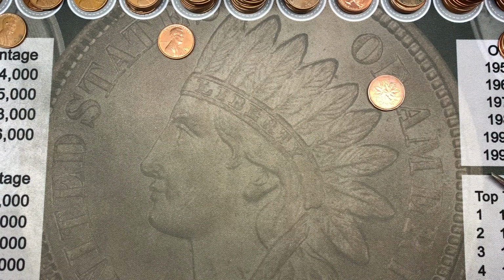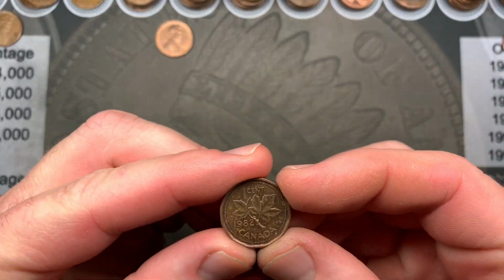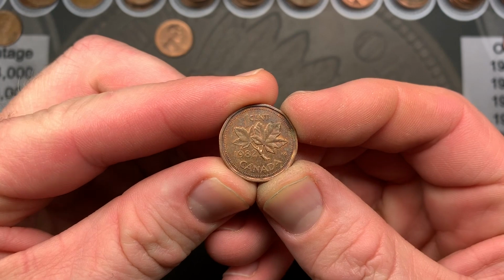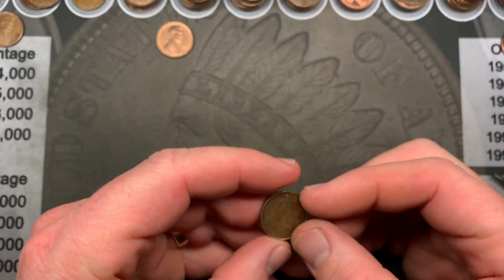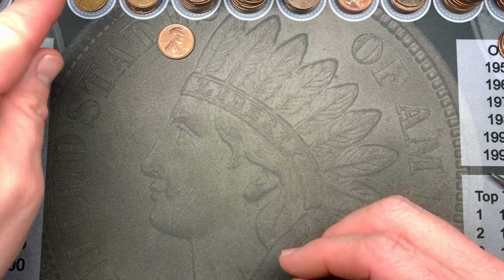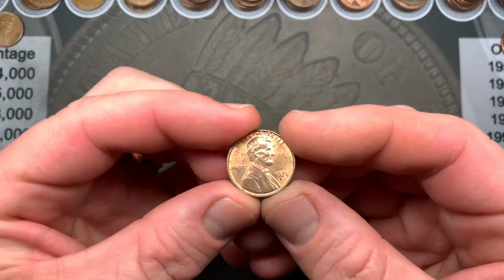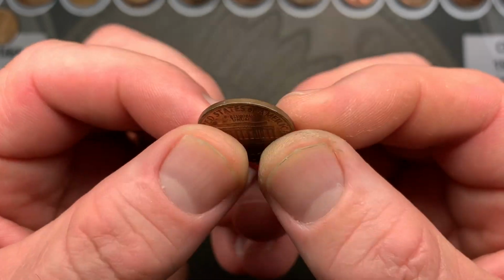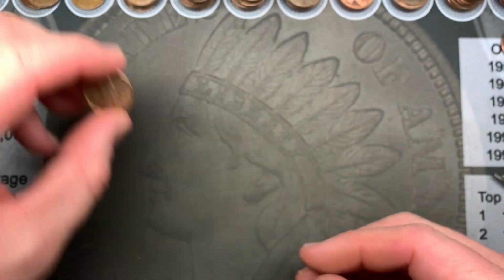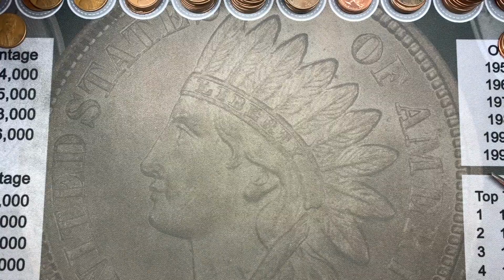My wife just finished up the last roll, and in it she found a 1982 Canadian cent. Got to love that. I do not find 2 foreigns in a box very often. And a couple rolls ago, I had this 1971 San Francisco right there. A little bit of luster left on it, so that's cool.